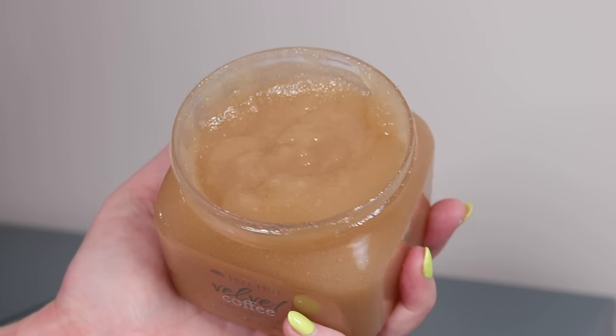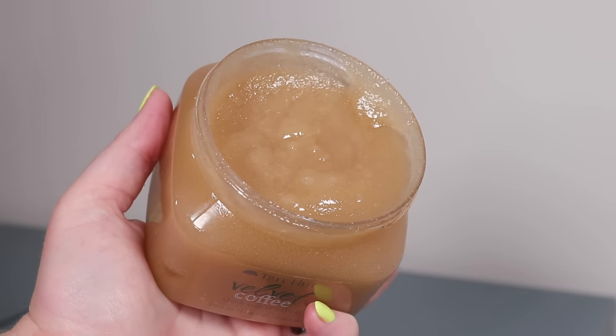Let's do a vanilla iced latte. I love that, a little coffee, a little vanilla, a little milk, some cream, something else. This is more like a black coffee smell, you know what I mean? This is a little too bitter and harsh for what I want to use in a scrub. And if it didn't stick on my skin, then maybe I could handle it, but the fact that when I get out I smell like bitter coffee, like I spilled coffee on my skin, no thank you. So unfortunately for me, Velvet Coffee was a big ol' no.